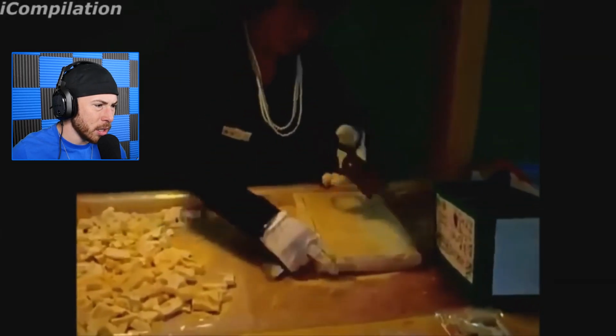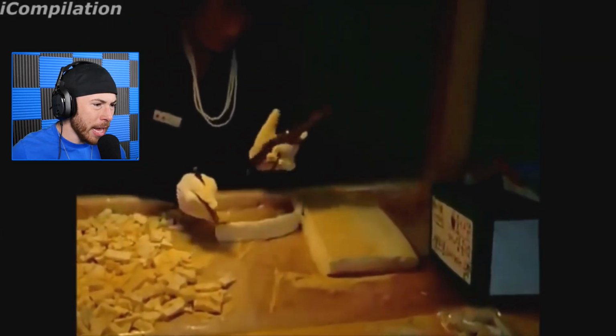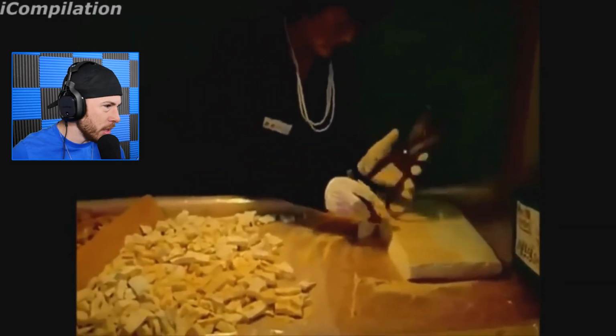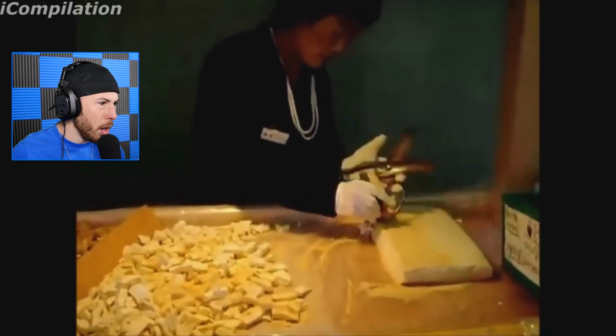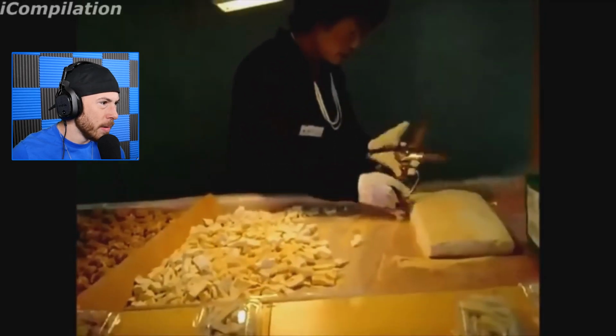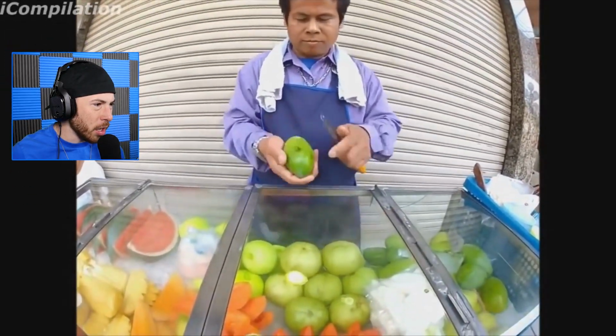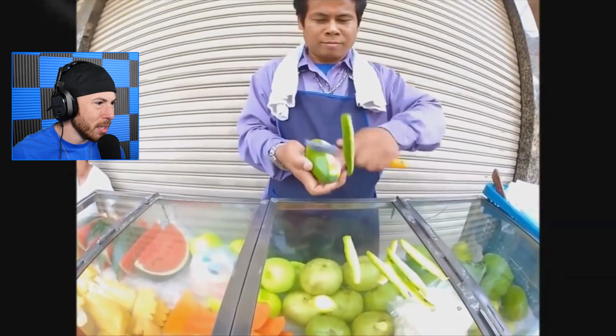What the heck is this? What the heck is this guy doing? What are we breaking? I don't even know what this is. Bruh, what is this? It's like an art for him too. Look at him, he's like, ba-da-ba-ba. What's this guy cutting up? What is that?